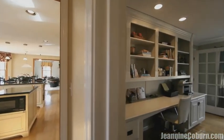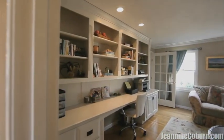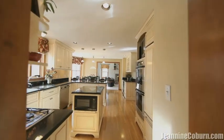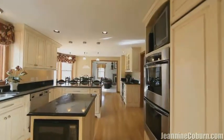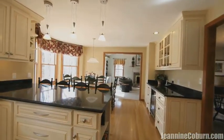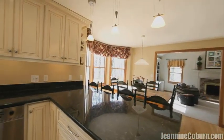The front office has an entire wall of built-ins for books, knickknacks, or other keepsakes. The gorgeous upscale granite kitchen is the perfect gathering spot for friends and family, and it features a breakfast bar, beverage center, and top-of-the-line appliances.